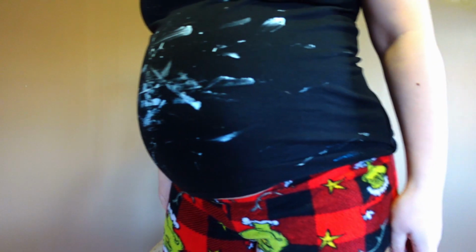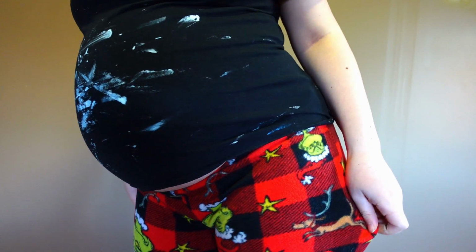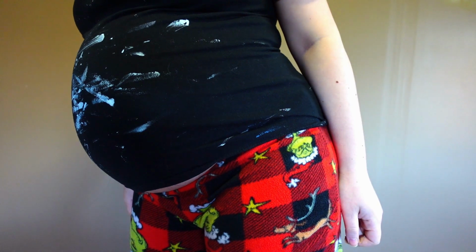Oh, you might be interested to know that I had an unexpected setback before I even got started because my paint pants did not fit me. They fit me last year and I knew they wouldn't fit the belly, but they ended up not even getting past my thighs, so I had to improvise a little bit. So I'm going to be sewing in these Grinch covered pajama pants. Okay, now let's get started.